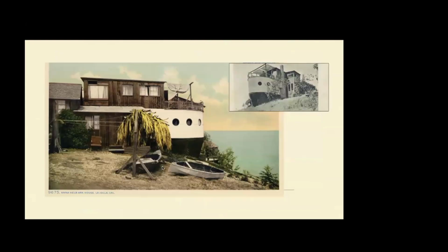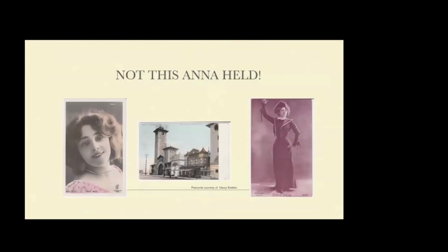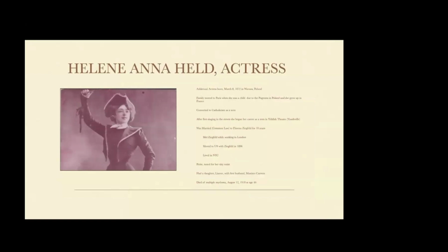This is the postcard that I had submitted to Lynn for the announcement of my Detroit talk that Shav liked so much. And to me, it's one of my very, very favorite Detroits. But at the time Anna Held lived in the late 19th century, there was another well-known Anna Held. And I want to thank Nancy Redden for sending me these postcards to use in my talk when she heard that it was about Anna Held, and so she sent me these, but it's not this Anna Held. And this is not the Anna Held that I'm going to be talking about.